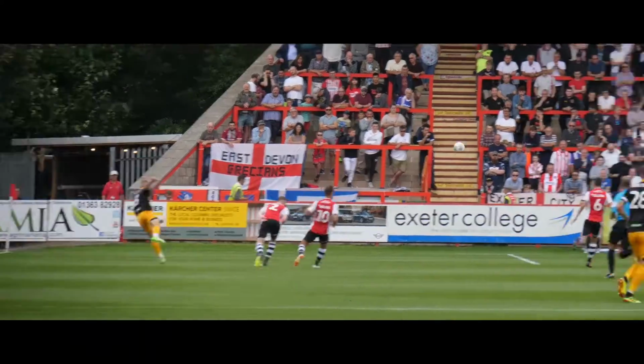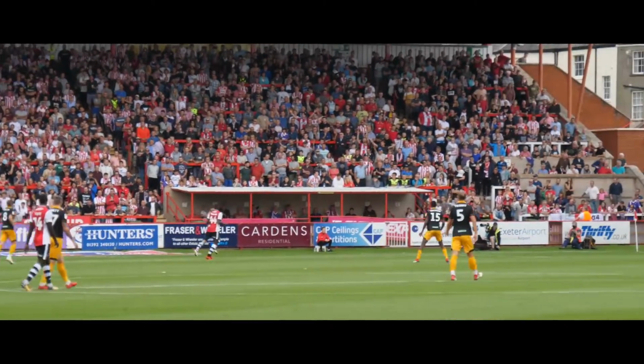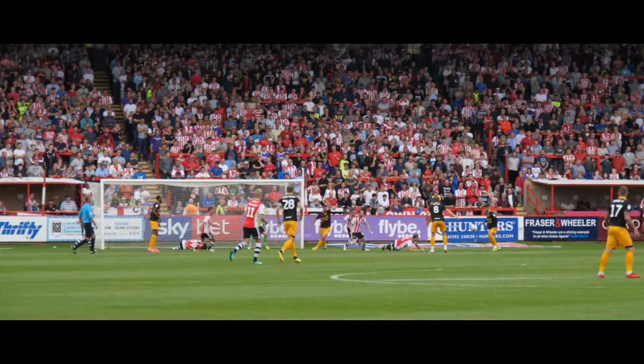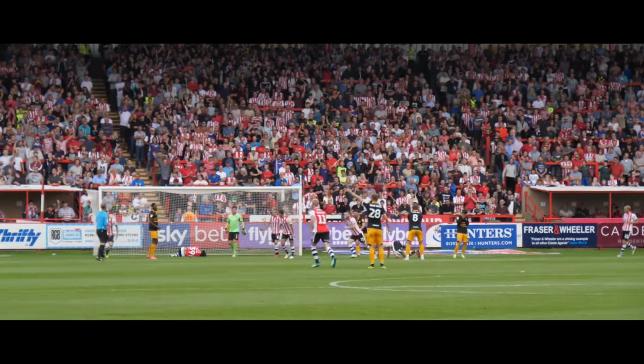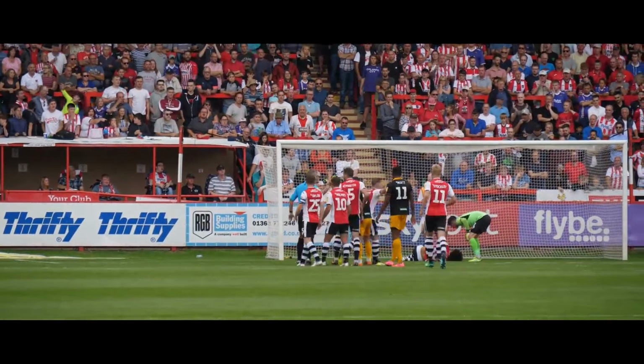Here's Butler on the left-hand side, early cross from him in towards Ammond. It's just over the top of the striker who goes down. Slight appeals for a penalty. He's picked up by Pike, though, on the right-hand side. Back in again, doesn't completely clear away from the 18-yard box, and then Sheehan volleys the ball over the top.